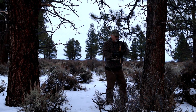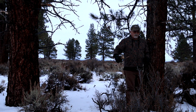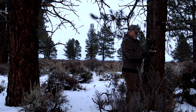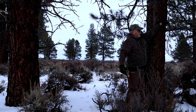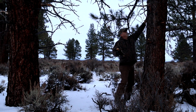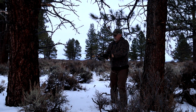This is a good source right here of dry firewood, even though everything on the ground is wet now. Underneath, on the lower limbs of the trees here, all of this is dry and will make real good kindling.